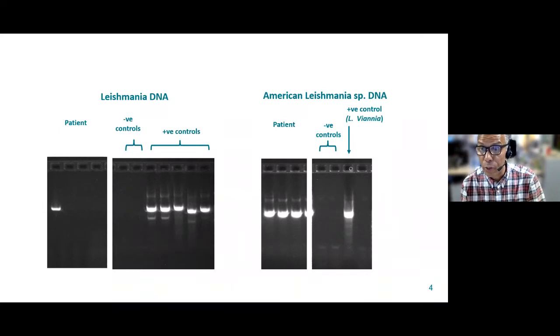It's slightly more difficult if you've done the biopsy and then you feel that it might be Leishmania to do it on fixed tissue, but that is possible to do with curls taken from the histopathology block. So it's not always necessary for patients to have a further biopsy, but sometimes we do have to do that if the PCR on fixed tissue is not positive and we still suspect Leishmania.